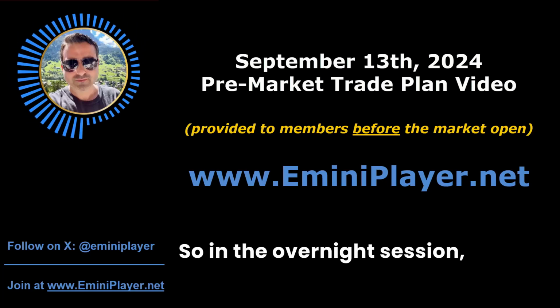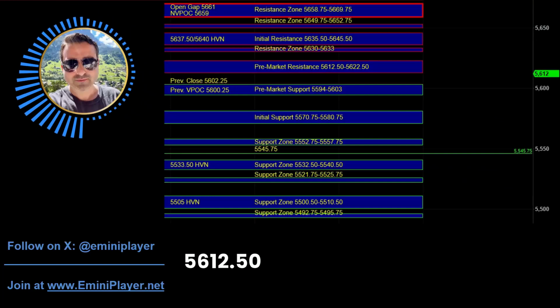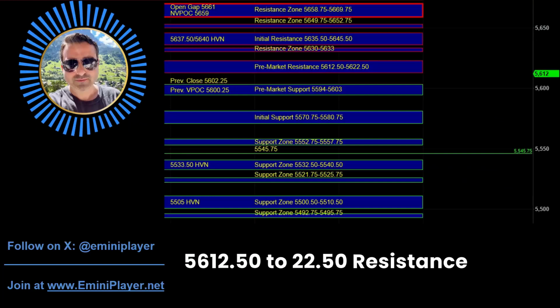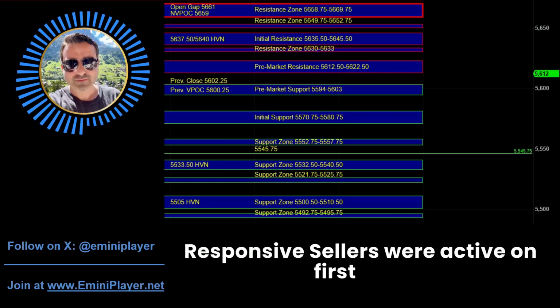So in the overnight session, buyers maintained control and we saw a push up into the 56.12.5 to 22.5 resistance where responsive sellers were active on first test.